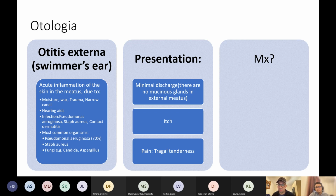Okay, so management. Anyone know what the management is for otitis externa? What is normally given? Yes, sorry, they will give you more info about how to differentiate between the two. This is just a GP. They will obviously give you pictures and the like.